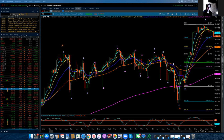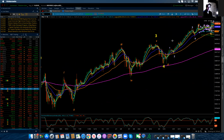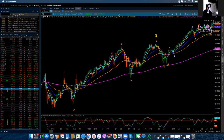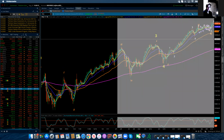Now, what I want to do is I'm going to open back up to the daily chart, and now I'm going to put on some different levels. First, I need to take off that particular one because we've already got that. Remove those drawings, the retracement, to be gone. And now I'm going to put in the Fibonacci levels for that minor wave 5.